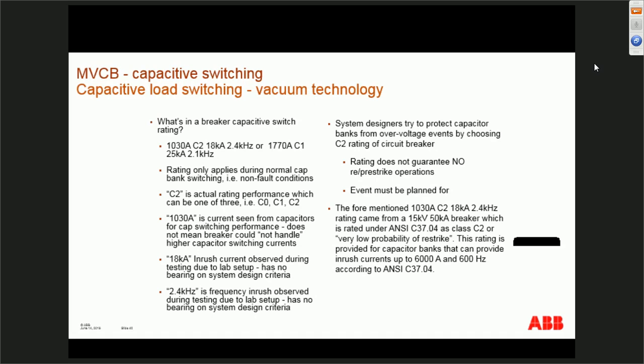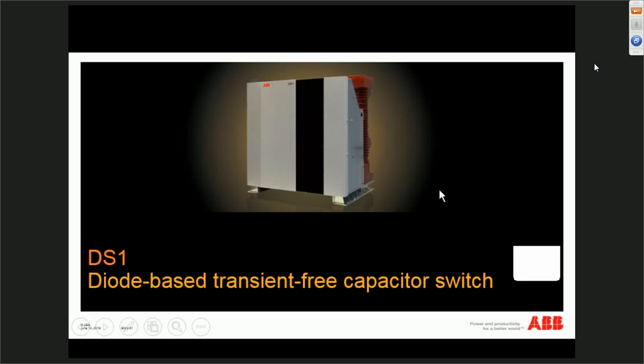If the breaker is rated to a true C37.04, that concludes most of my talk here about the magnetic technology in terms of medium voltage circuit breakers. Additionally, I've added a medium voltage device that uses a newer type of magnetic technology. If you'd like to stay on a little longer, I would like to present the diode switch, and specifically it is a switch for capacitive switching.